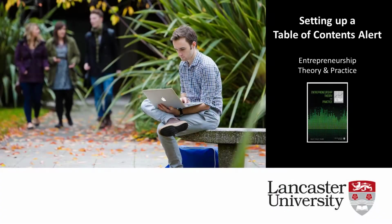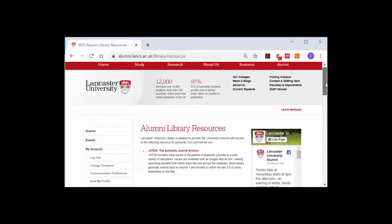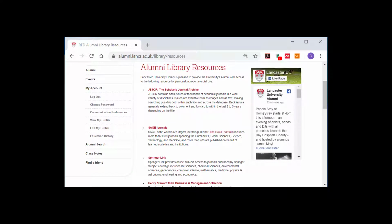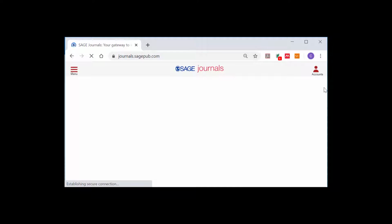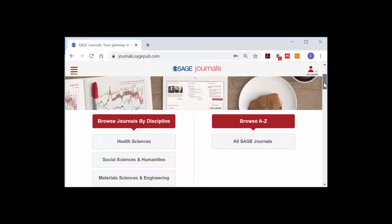Now let's say I'm interested in keeping up to date in the field of entrepreneurship, and I'm aware of a journal called Entrepreneurship Theory and Practice published by Sage. I can navigate to this title by accessing the Sage Journals collection from the Alumni Library web pages. Once on the Sage website, I need to log into my personal account. I can then search the A to Z of journals for this particular title.